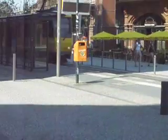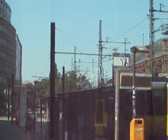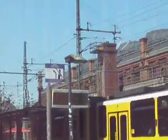So I'll be slowly taking you to Museum Island. You can see one of the buildings over the train over there. It's the Bode Museum. They have cool stamps, coins, artifacts, and I will be taking you there shortly.